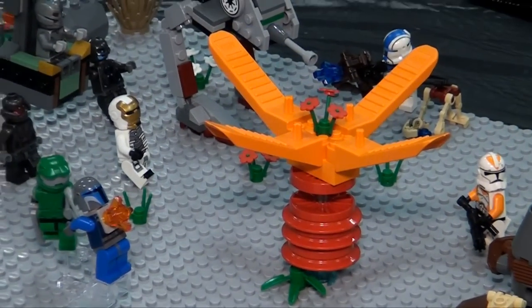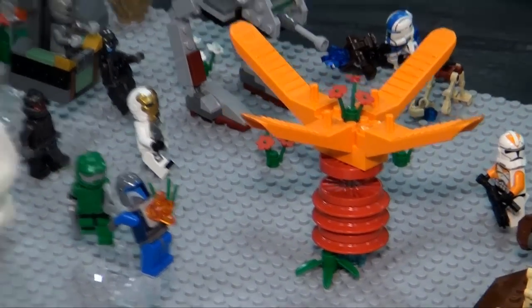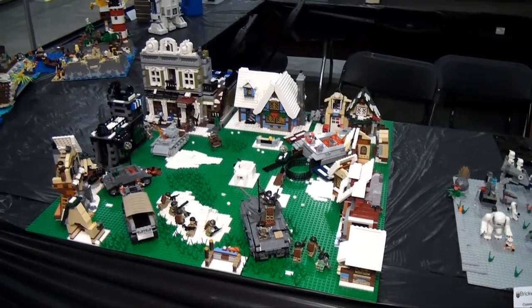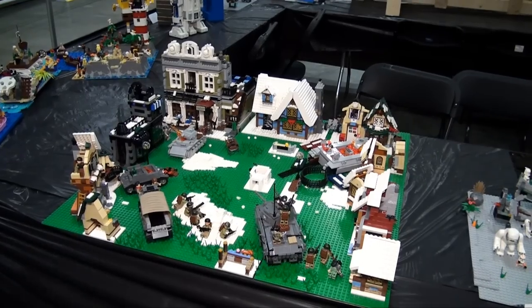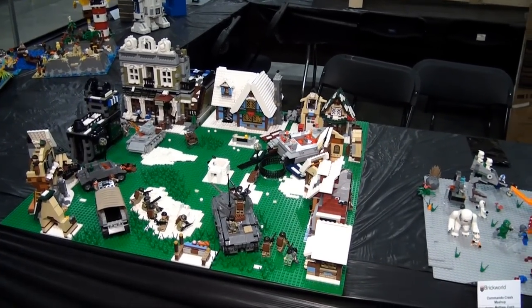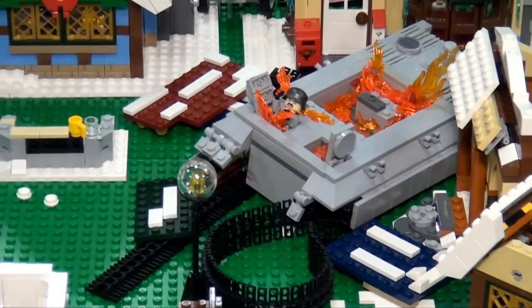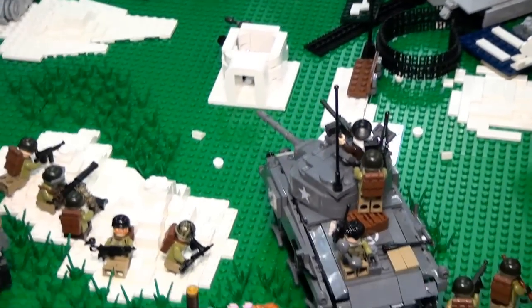So very cool, and A+ for them. Awesome, awesome. And then moving on down here, we have a little bit of a Winter Village scene, and we see several of the Lego winter sets and some other, this looks like a half-completed Parisian restaurant. I think the Winter Village has seen better days, though, judging by the tanks that are on fire and the soldiers attacking and explosions, so yeah. It's not the quiet little Winter Village scene you're used to seeing around Christmas time.